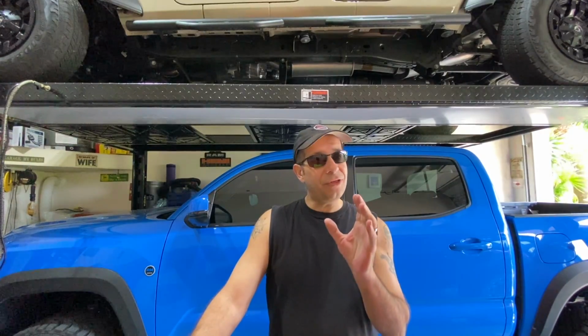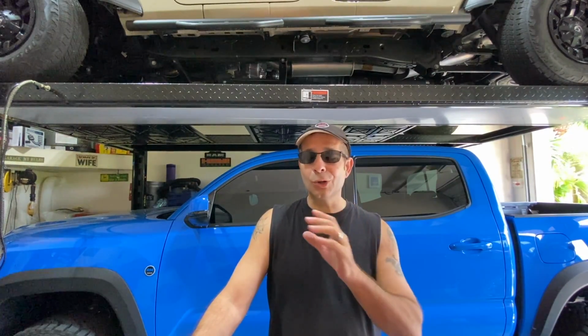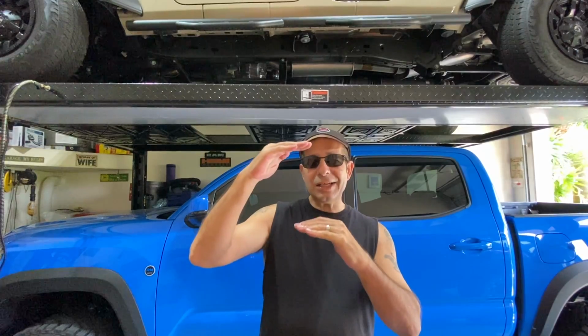Number 2, wheels. 20-inch wheels. On my last truck, the 2018 Tacoma, I had some 20-inch tires and 20-inch Fuel wheels. Now, the truck looked awesome. I think the wheels and tires on that truck look really, really good. But, rookie mistake, as I discovered after having it for a while, you kind of need that tread wall.